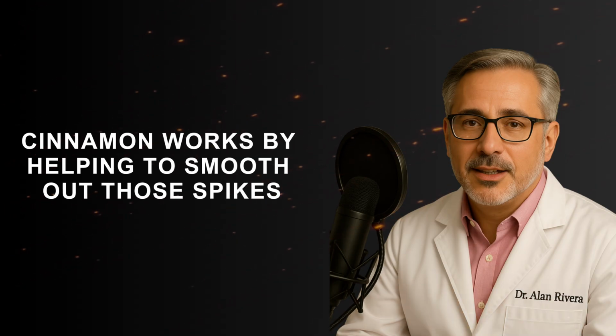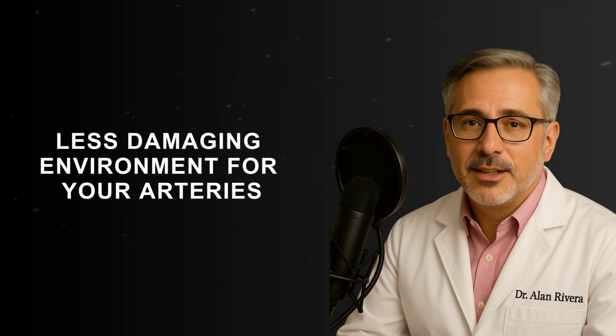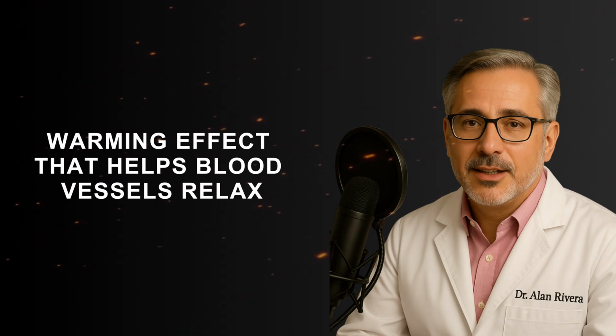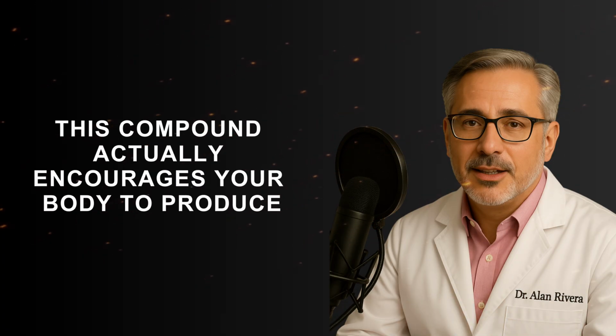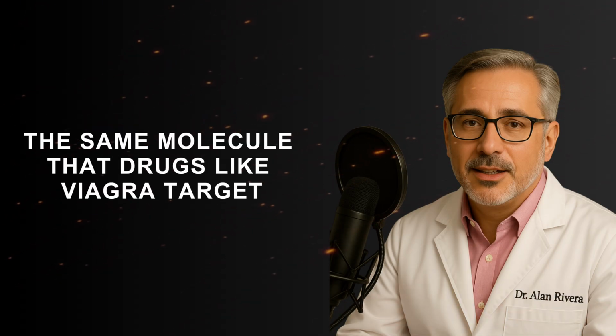Cinnamon works by helping to smooth out those spikes. Studies have shown it can reduce fasting blood sugar levels significantly, creating a healthier, less damaging environment for your arteries. It also has a gentle warming effect that helps blood vessels relax, a process called vasodilation, which is driven by a compound called cinnamaldehyde.